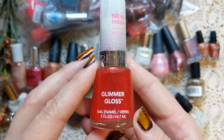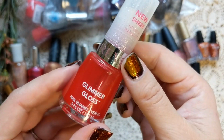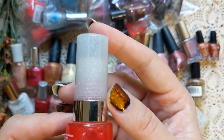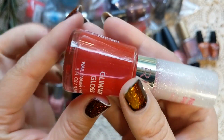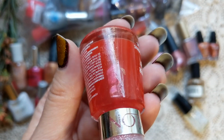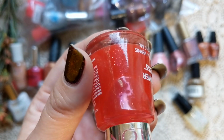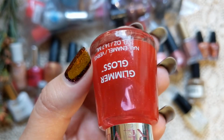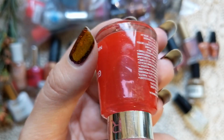Next is this one from Revlon. This is part of their sheer line in Glimmer Gloss, and this is called Cherry Fizz. This is a very cool bottle. I like the lid, and I'm hoping this is going to come across, but it is in a tinted base. What I'm trying to get to come across is all of the shimmer in there. There's little tiny bitty glimmering flecks in here. So this is going to add a nice little tinted layer onto your nails.